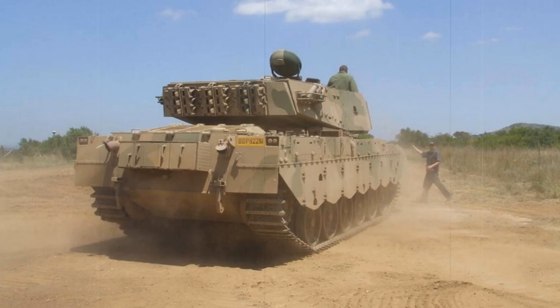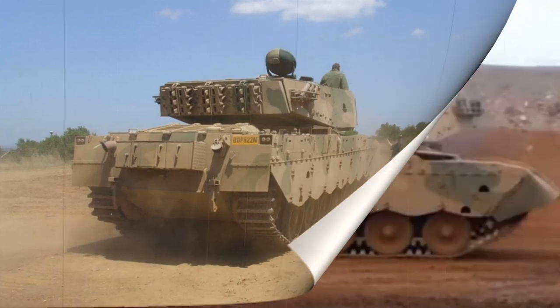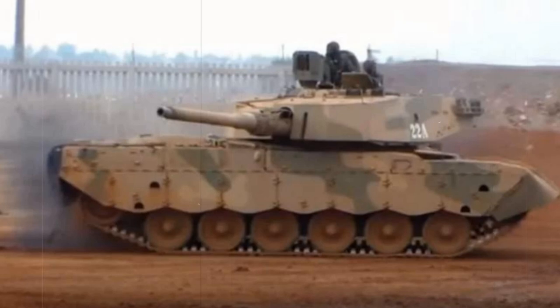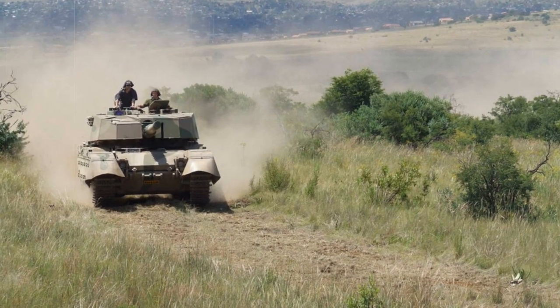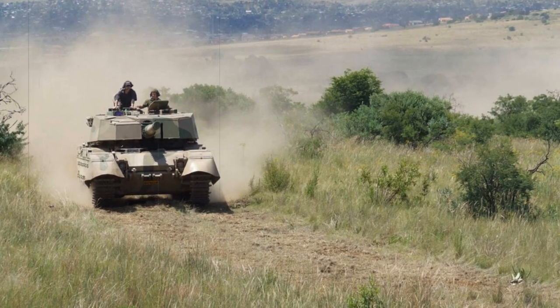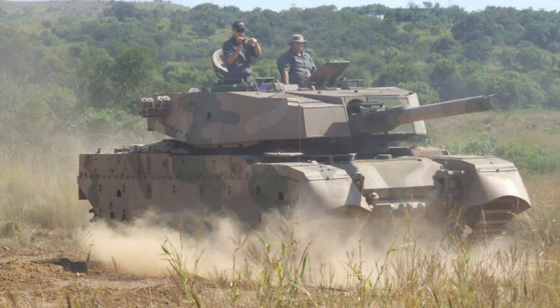As with other MBTs of this type, the chassis of the Olifant has been used in the creation of a mine-clearing vehicle, an armored recovery vehicle, ARV, and vehicle-launched bridge, VLB, tracked carrier. In 2003, BAE Systems was awarded a contract to upgrade a stock of 26 Olifant MK1B production models to the MK2 standard. These are powered by a Continental diesel engine unit outputting at 1,040 horsepower.